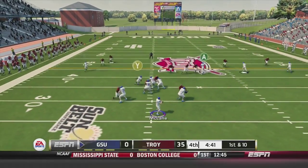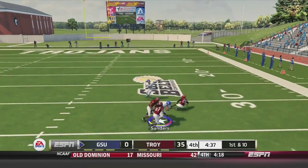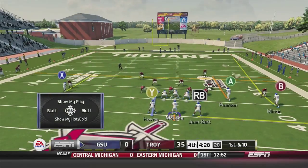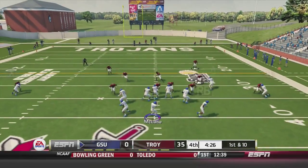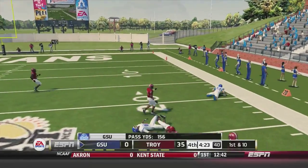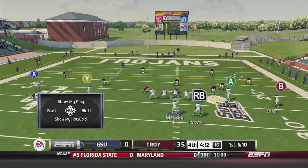for Georgia State here. Another possession here on offense for Georgia State. A deep pass from Ben McLean to Michael Sanders is caught for 31 yards, and they might have a shot here at scoring some points. McLean out of the shotgun on 1st and 10. Back to pass, firing, and caught by Nate Miner for about 11 yards there. Another first down for Georgia State.